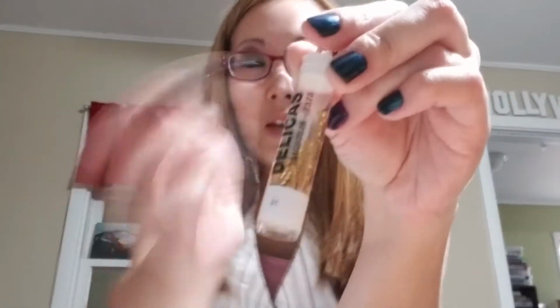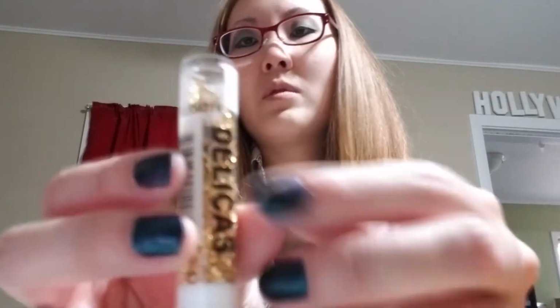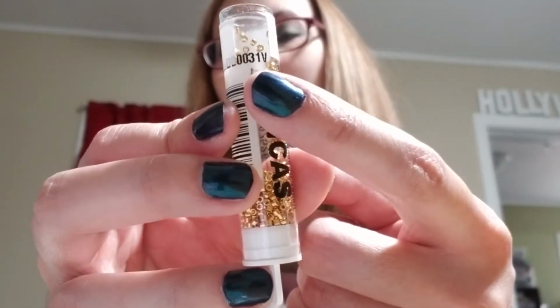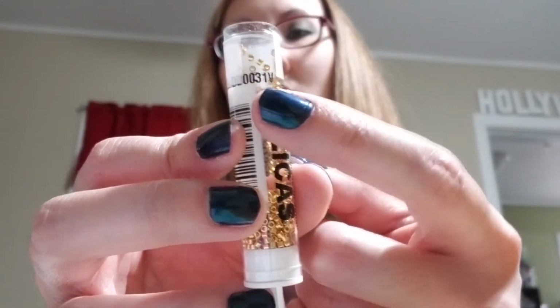So I got all of these for it, and I ordered from Fire Mountain Gems and Beads, and these are the colors I got. I printed these labels myself because it does say the label on the container, but with some of the darker ones it was harder to see what the number was, so I just printed out my own label.